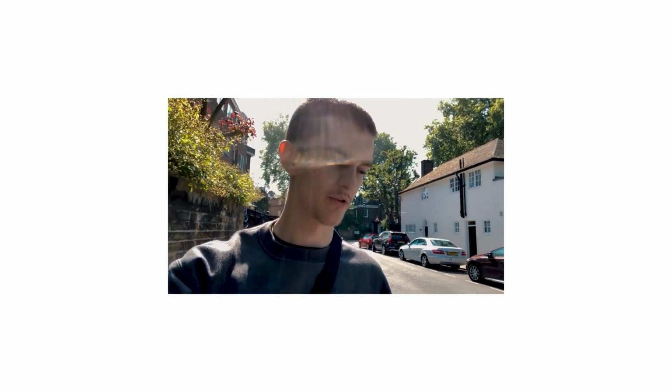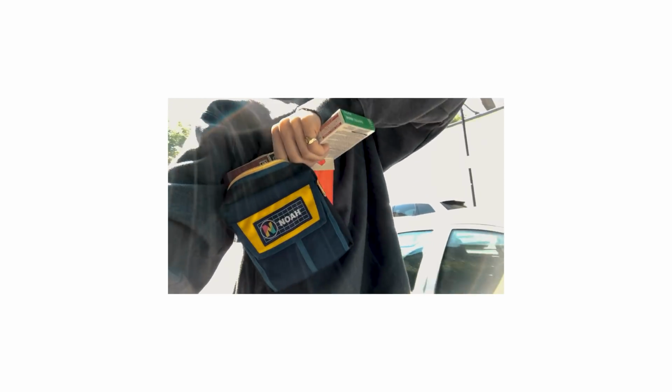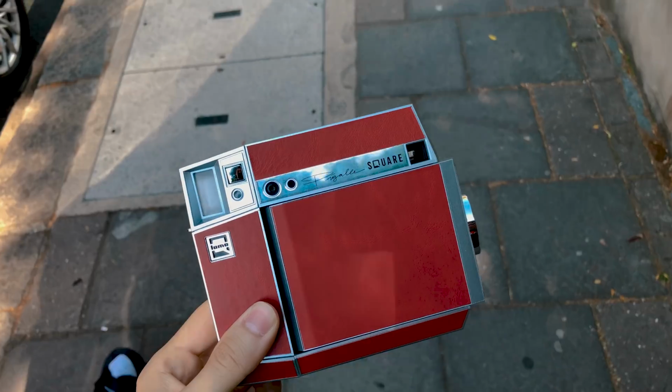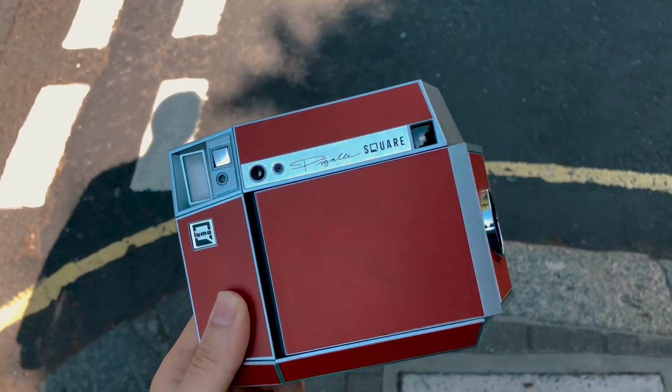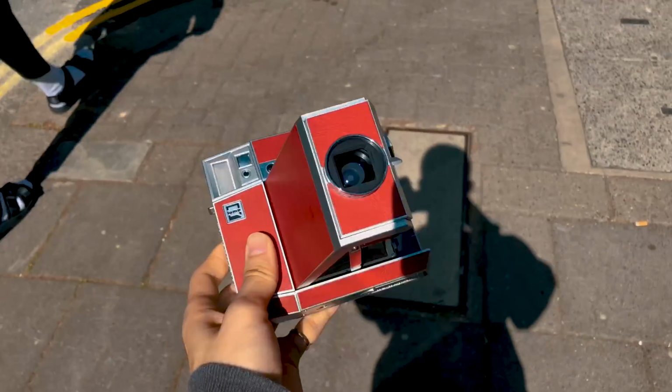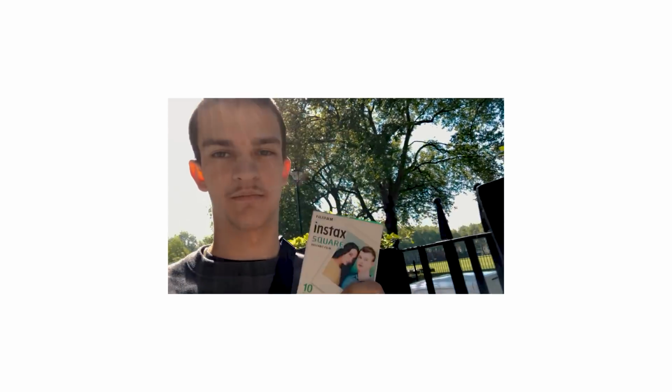So the surprise mystery camera I have brought fits in this bag. It is, ta-da! It's the Lomo Square in a fancy special edition that's silver and red. It's pretty nice, takes some good photos. It's actually got a glass lens. So I've got some Instax Square, which is nice and fun. I'm going to use that and load it up now.